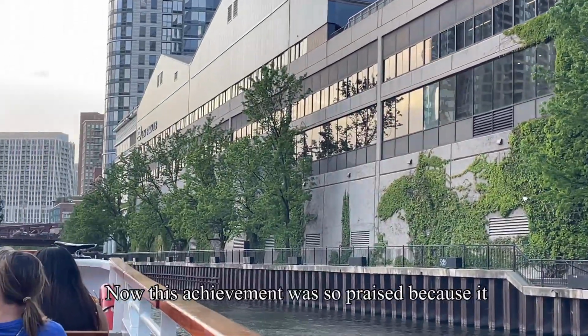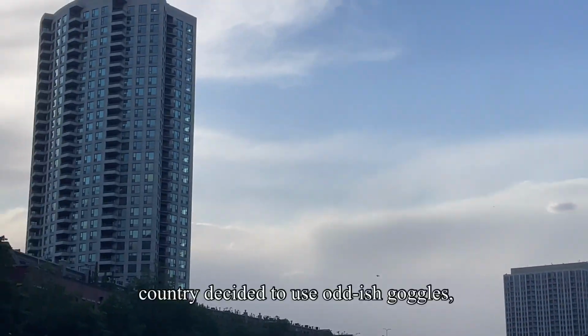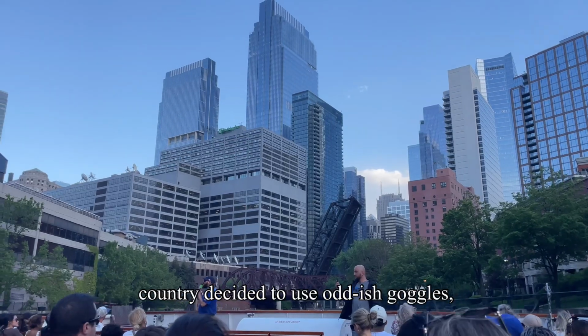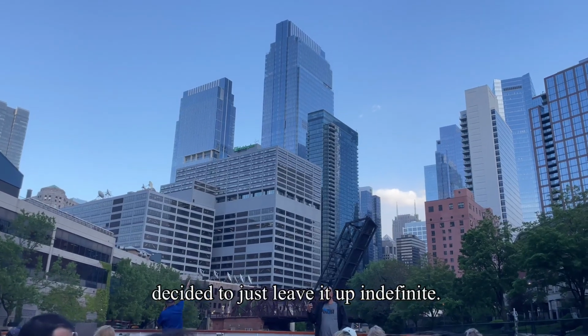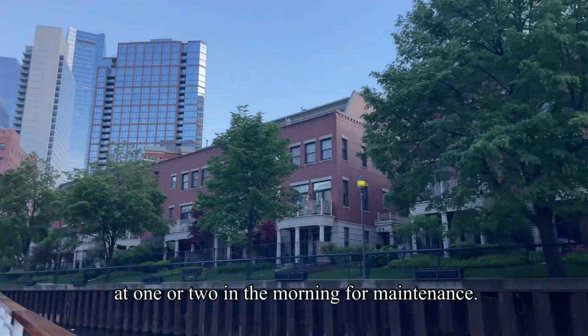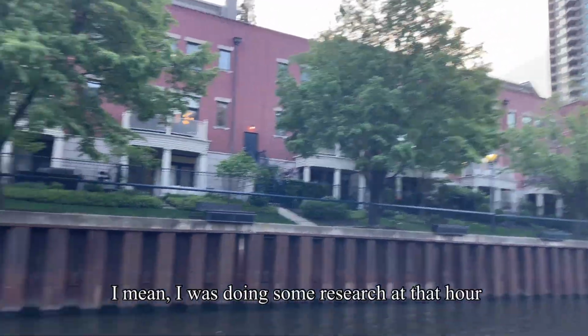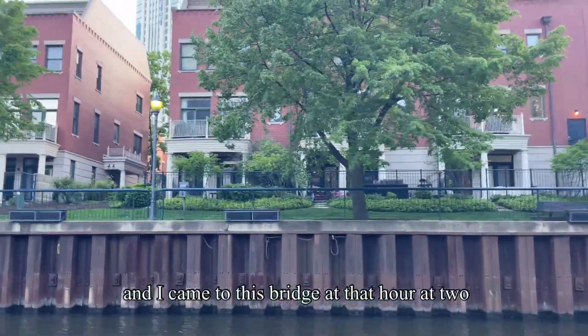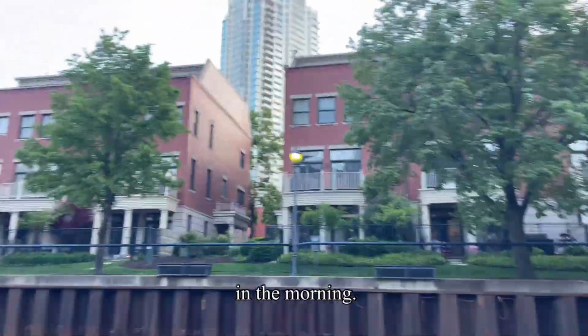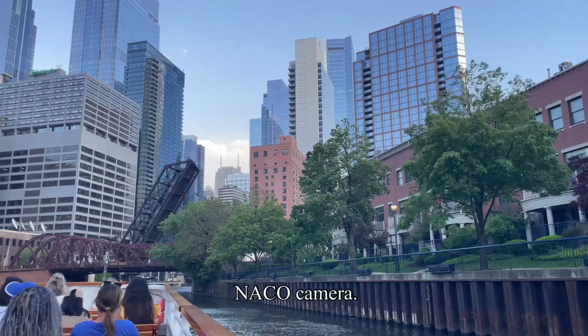Now this achievement was so praised because it was beyond practical and affordable that the city decided to just leave it up indefinitely. Now rumor has it that supposedly it goes down at 1 or 2 in the morning for maintenance. I don't know if that's true or not. I mean, I was doing some research at that hour and I came to this bridge at 2 in the morning. Nothing happened. But I'm not gonna give up. I'm gonna keep coming back once in a while and check up on it and see what can happen.